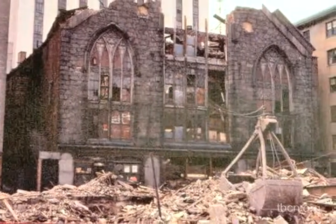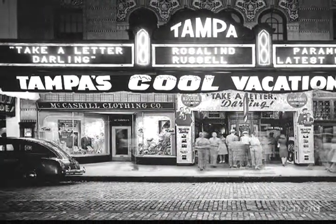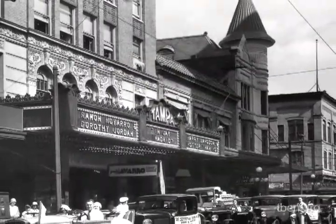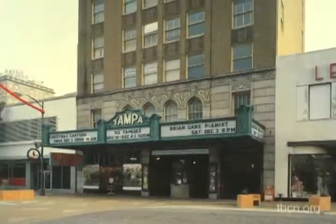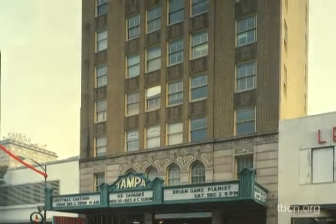And we were lucky. The Tampa was lucky, and we stuck it out through the 50s and stuck it out through the 60s and tried a lot of different types of programming and a lot of different promotions to get people in the door. But by the early 70s, the writing was on the wall for us too. And we were actually slated for demolition. There were plans to tear the building down, and this beautiful Eberson Theater was going to be destroyed.